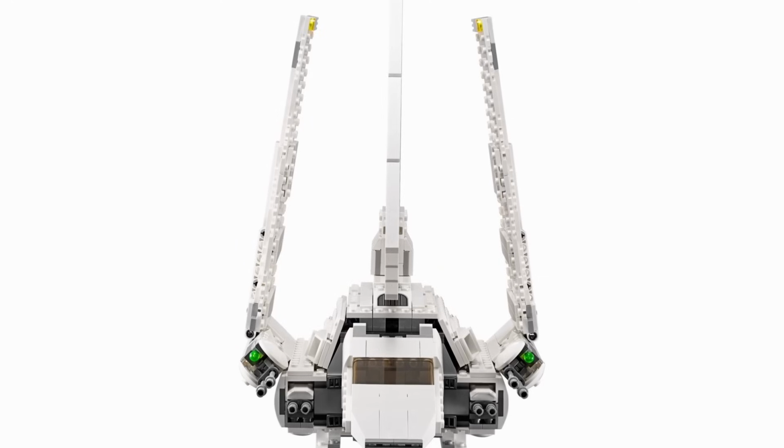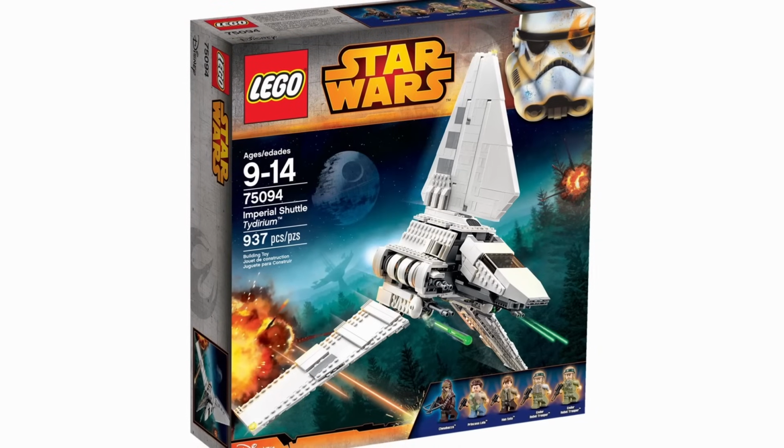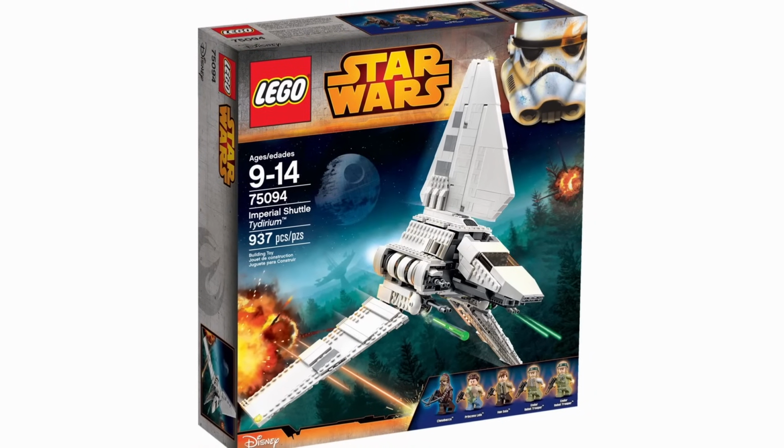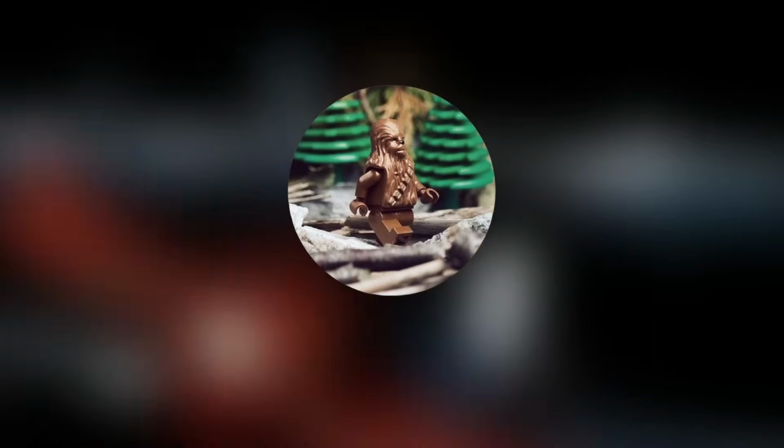I mean, again, this really is the perfect playscale LEGO Imperial Shuttle, and I mean perfect. I would give this set a 10 out of 10. There is absolutely nothing wrong with it. It is a very iconic vehicle, and LEGO executed it perfectly, and it has an amazing lineup of very highly detailed and modern minifigures.